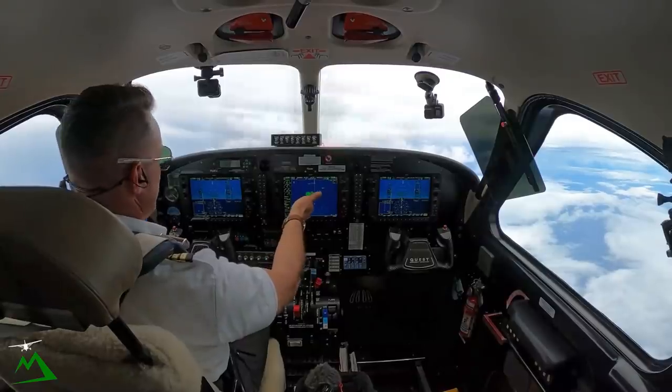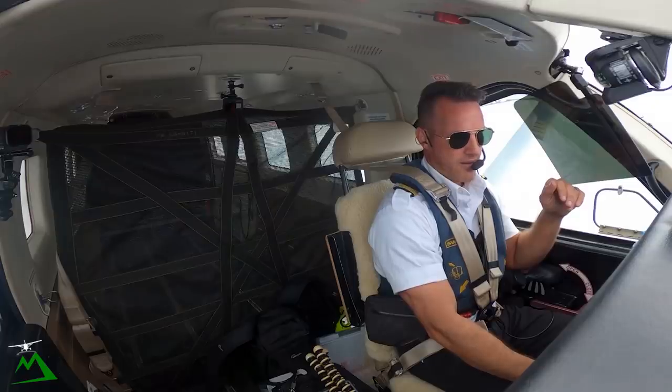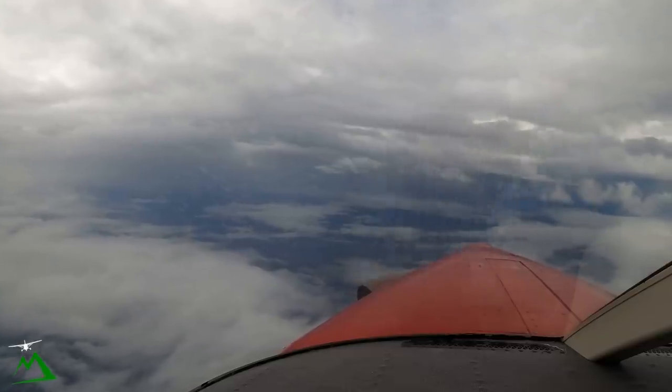The precip looks like it's going down, so I'll just level off at 12,000. And then once we just get past this little bit right here, which isn't very thick, then we'll just continue on up.